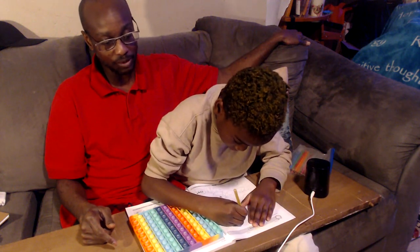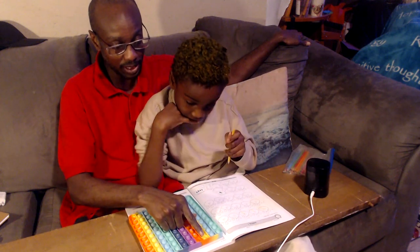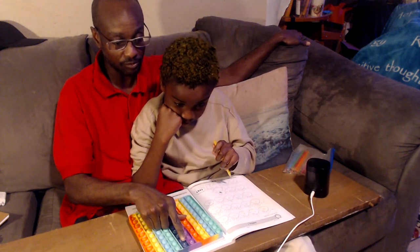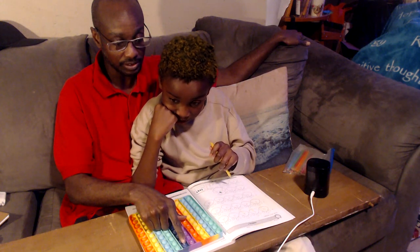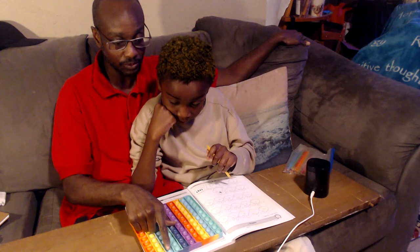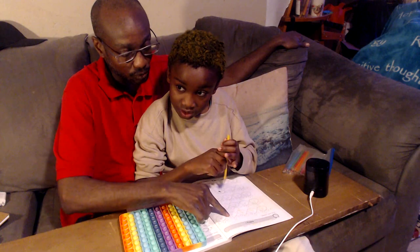Remember, anytime you add one to a number, it's just the next number over, okay? So 1 plus 5 would equal 6. And 1 plus 6 would equal 7. 1 plus 7 would equal 8. All right, so let's try that. So 2 plus 1 equals?